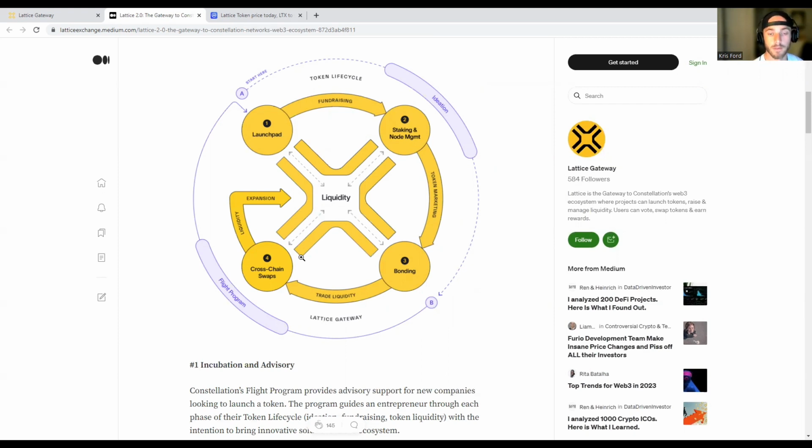And so what Lattice is going to serve as is a premier incubator pad for the Constellation hypergraph. Now, keep in mind, Constellation is still a baby and it's in its infancy phases. So we're going to see a lot more projects launch on the hypergraph. And as more projects launch on the hypergraph, they're going to have to go through an incubation period, and they're going to most likely use Lattice as the main place to not only promote and market their token, but also to launch it on their decentralized exchange. And that's why having an incubation component of a decentralized exchange is so powerful.